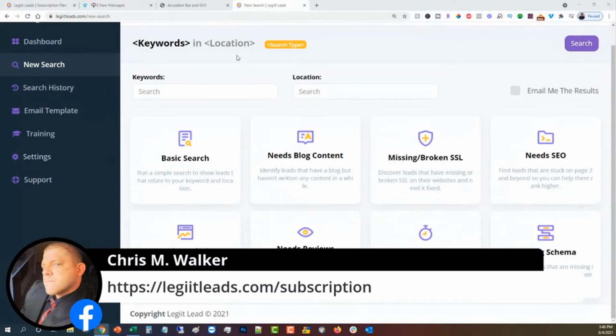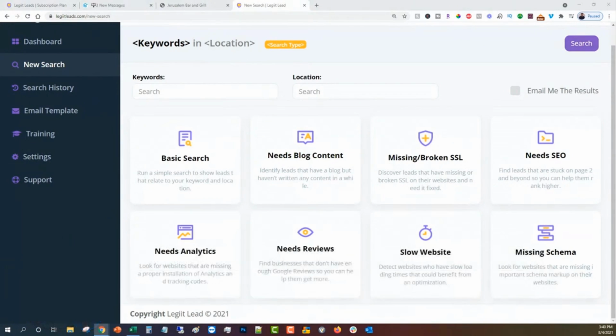Needs analytics means that they don't have Google Analytics installed. That's a super easy thing. You can do it for free. You can do it for $20, whatever. It's a great foot in the door. Needs reviews. Combine this with some other things or just the services that we offer, and you can do really, really well just selling reviews.